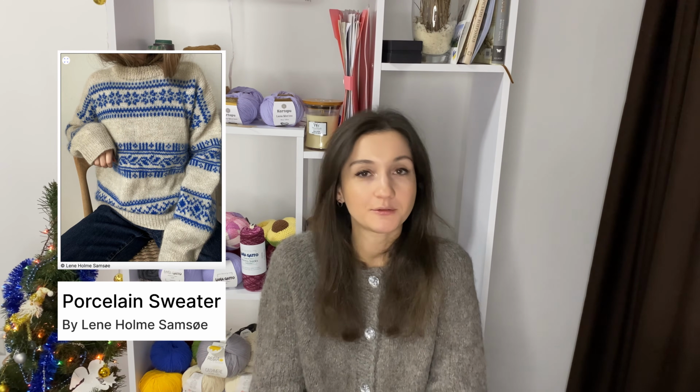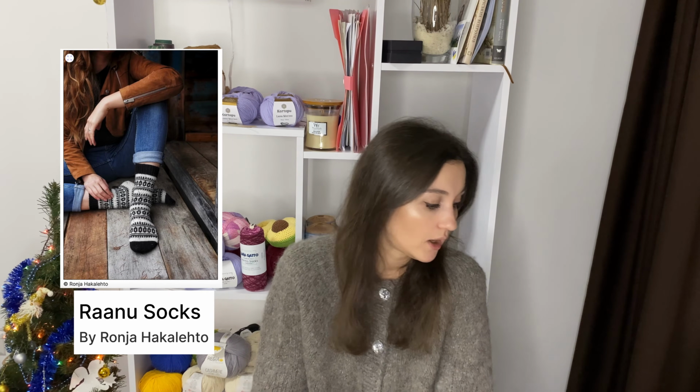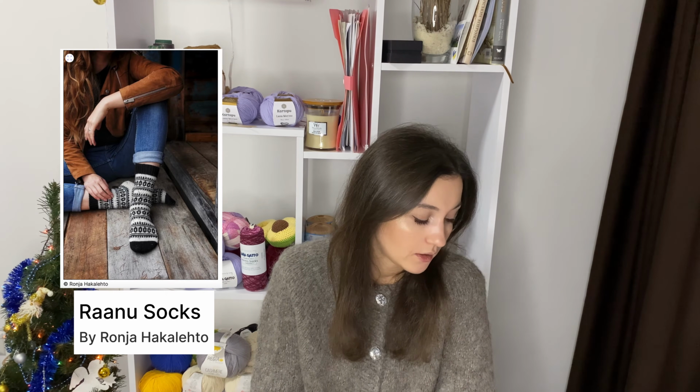And this is it for the Porcelain Sweater. The next idea from me is, I think, the Raanu Socks by Raanu. It's also colorwork socks, and both of these yarns I have in my stash. It's Regia and Filcolana Arvetta.